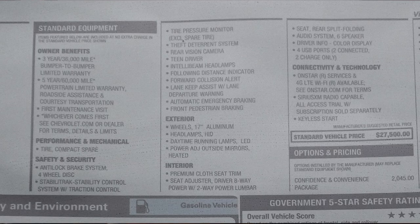$30,740. And while we're looking at the window sticker here, there are some new standard safety equipment for 2020 model year. Now none of these features are new on the Equinox, however they are newly standard on the Equinox. So some of those features include the IntelliBeam headlights, the follow distance indicator, the forward collision alert, the lane keep assist with lane departure warning, the automatic emergency braking, and the front pedestrian braking.